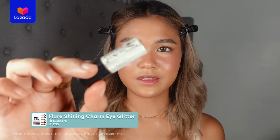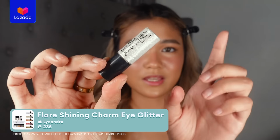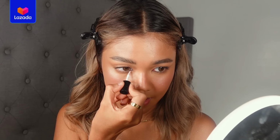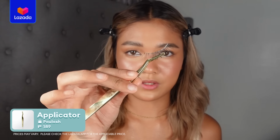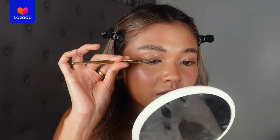While waiting for my lashes to dry, let's apply the glitters. This is my favorite glitters. To be safe, I'm gonna apply it here on my hand. I'm gonna use my ring finger because this is kind of strong. Then apply it on my lid. Then I'm also gonna use the brush tip. I'm gonna put that here on the inner lash line. There, my lashes are almost dry. For my applicator, I'm using this one from Lash. Oh my god, guys, we're almost done.